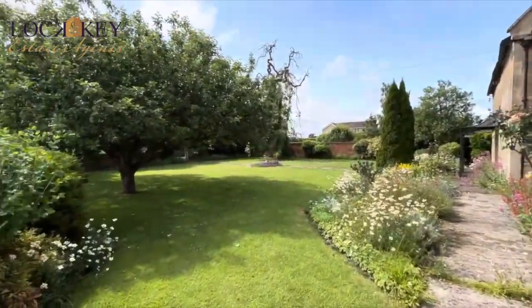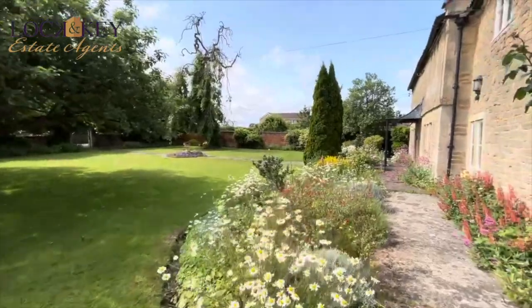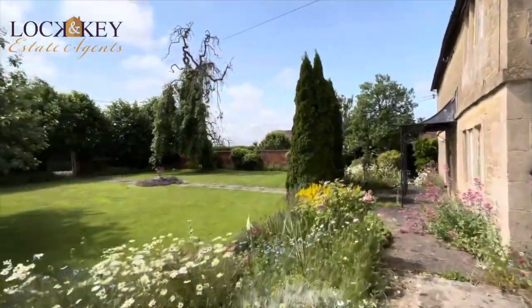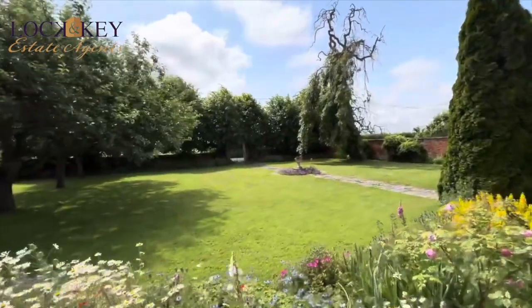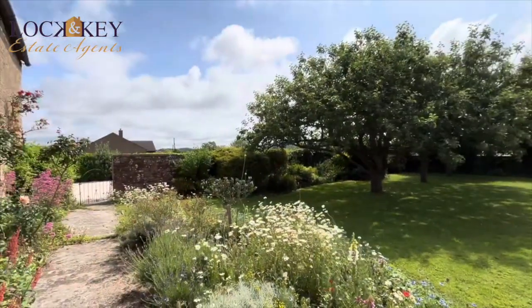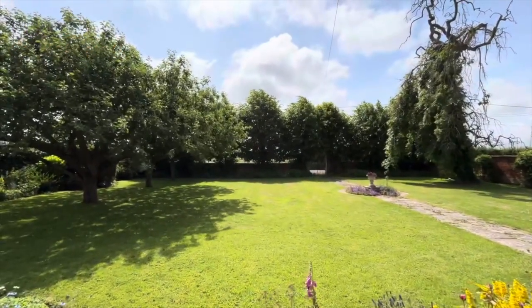And then it's all boarded and bounded by nice walling. And again, those trees that I mentioned earlier. I love that little wrought-iron canopy storm porch. And all this land that goes with it to the side. It's very tranquil here. So I'm going to summarise what I think about this property for you.